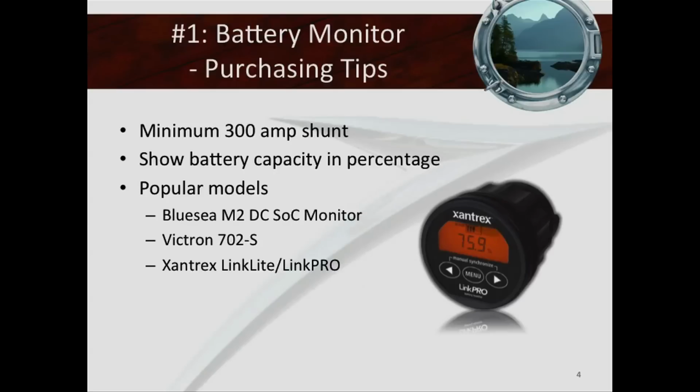And the problem is sometimes as an owner, you might be looking at it from a distance and you're not going to take the time to go change the setting to see the other values. To see all that at one glance is perfect because with those 3 things, you really know what's happening at your batteries. So that Blue Seas M2 is new and I'm really liking it.